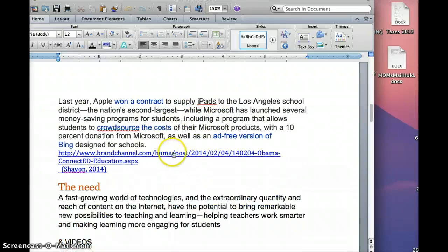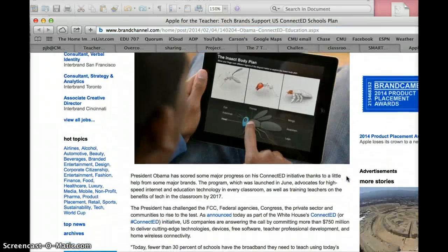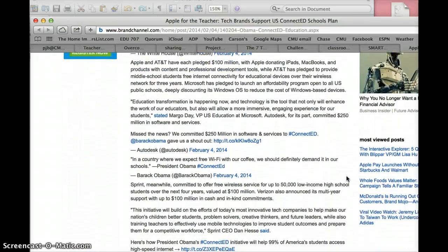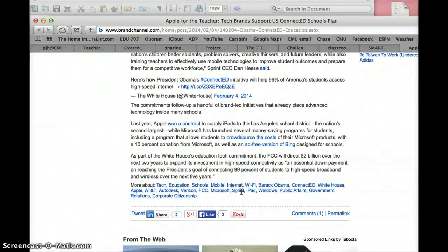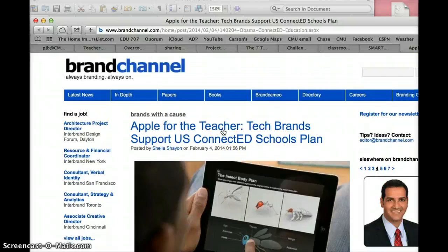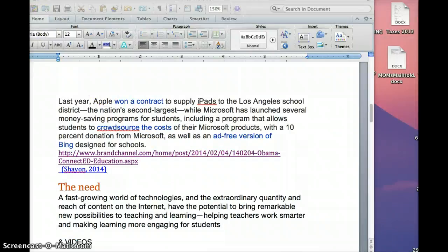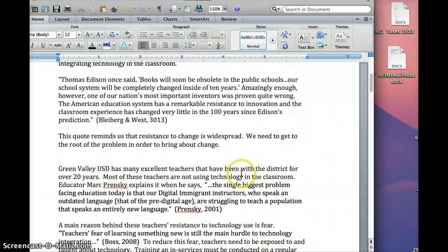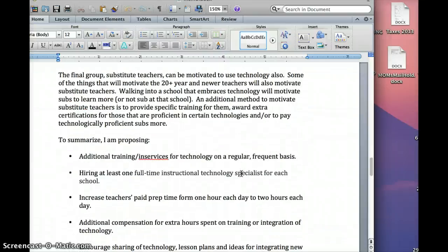Then I have something about Verizon. So I'll take a look at this one. This one talks about that. So that's something that's going to make it less costly. Oh, here's Sprint. So I think those things will help with that. So I can probably add in Sprint here. It was in that article, so put that in.